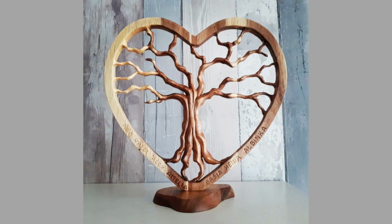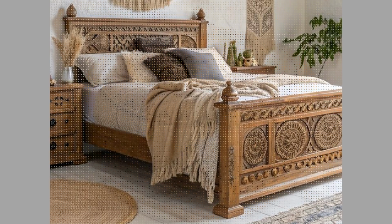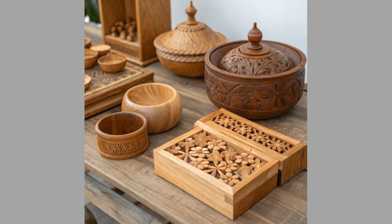A smooth walnut bowl speaks of elegance. A reclaimed wood wall clock speaks of sustainability and rustic charm. These nuances help you tailor your craft to different market segments and styles, allowing you to pivot and grow your business based on demand and creative direction.